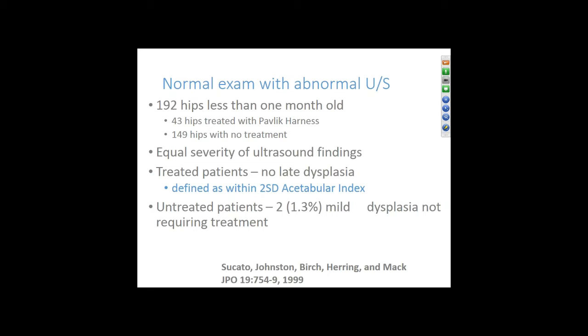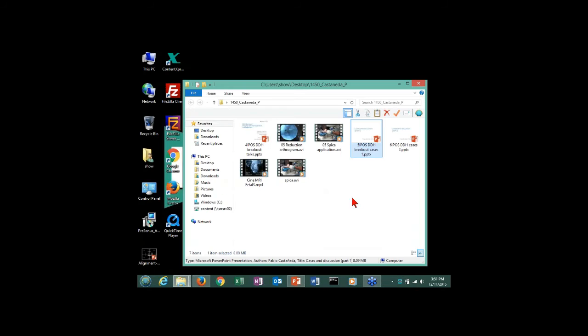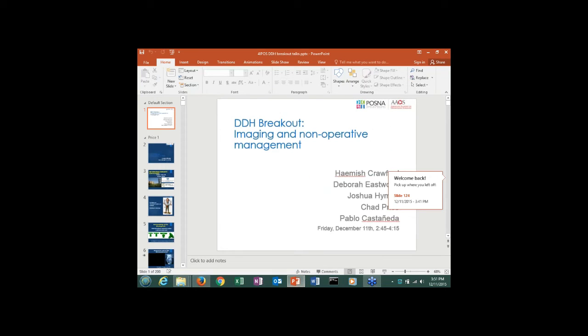So I'm going to ask the panel to stay up while we continue with this. In the interest of time, we do still have 40 minutes, but we have a number of cases and still a number of talks I'd like to get to. So Dale, if we could have the DDH presentation up again. It's number 4, IPOS. What we'll go on to now is what we actually do if the Pavlik harness fails. And I will present that, if we could pick up where we were on that last talk.